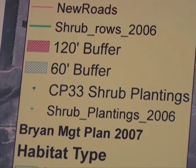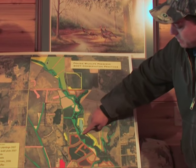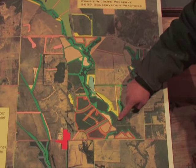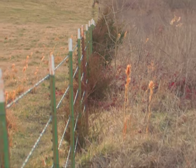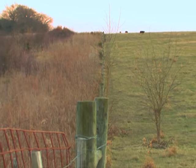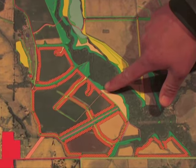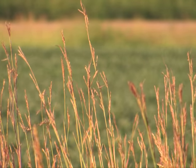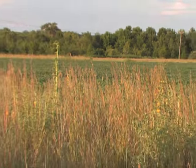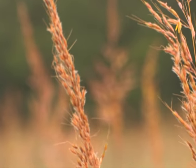Absolutely. Some of the different programs that we're involved in, we're involved in CP22, which is the riparian buffer. Basically, along creeks and streams on your property, you can get cost share to go in, fence that off, keep cattle off of it, and not put it in row crops. You can get cost share for the establishment, and then you can get cost share on the rental rate in the future for keeping it out of production. Also, we have a program called CP33, which is field borders around row crop fields. We put a 120-foot buffer strip around all of our row crop fields and plant it in native warm season grass, and we get an annual rental payment to offset the cost of taking that out of production.